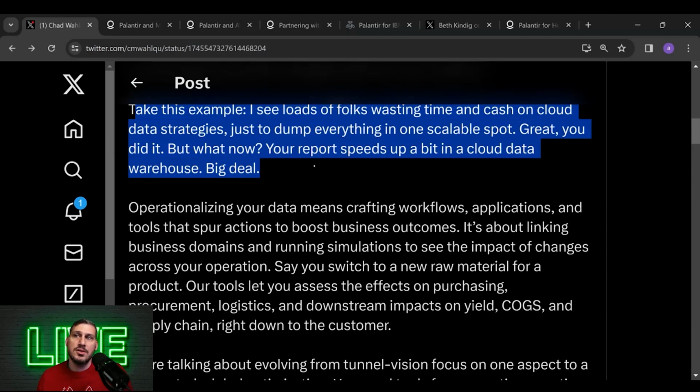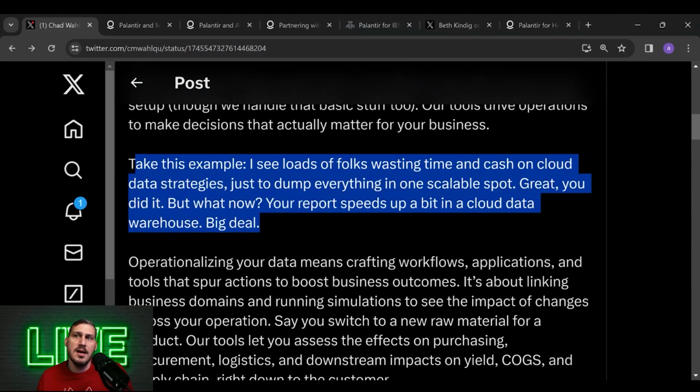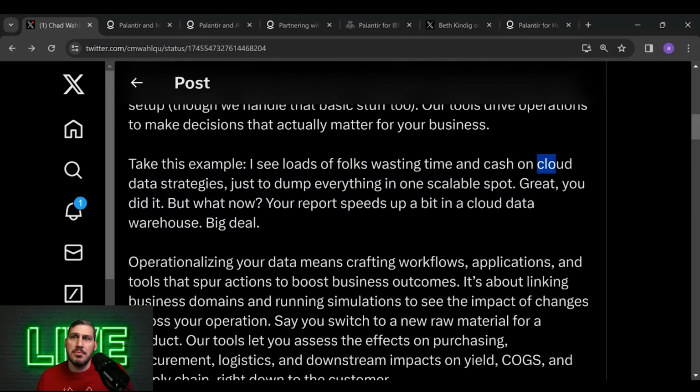But what now? Your report speeds up a bit in a cloud data warehouse. Big deal. So what cloud does, if you guys are unfamiliar, it takes a ton of data that before you were not able to have, and you store it somewhere, and you pay for cloud storage. This is what allows us to have bigger businesses, bigger applications, bigger offerings, and essentially our entire tech industry runs on the cloud. There's 3 main cloud providers, Microsoft, Google, and Amazon, followed by IBM, I believe, number 4. This is a very, very big deal, and I'll explain to you why in just a moment. So just remember, don't go anywhere. Remember cloud data strategies, and remember Google, Microsoft, Amazon, and IBM in just a moment.